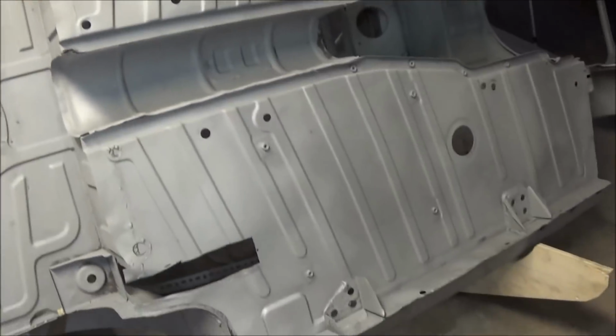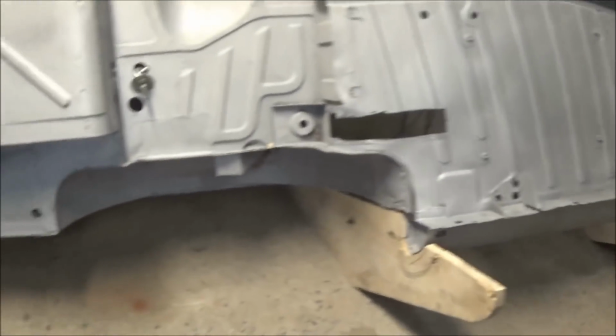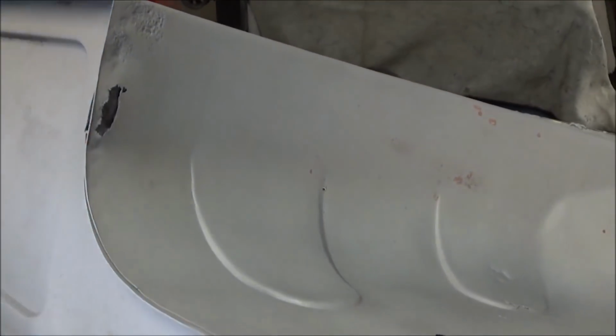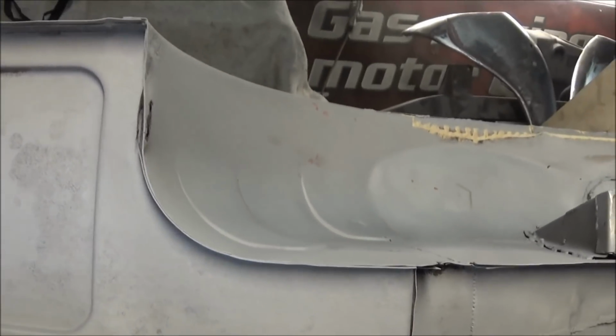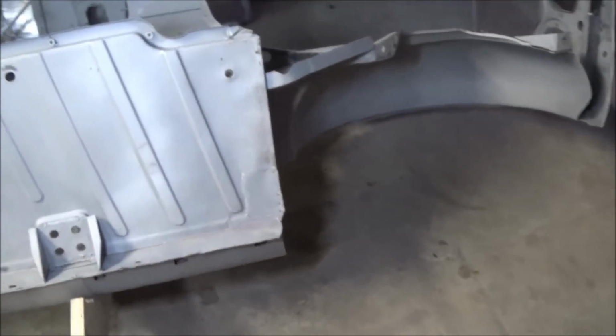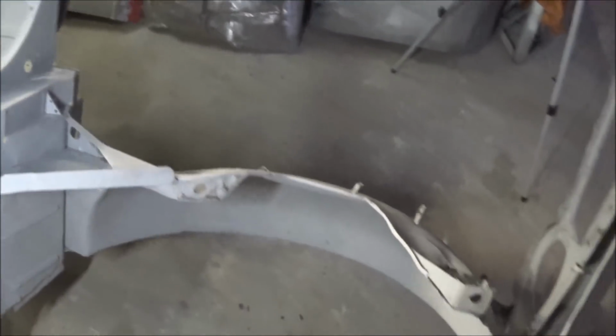Anyway, there's a shot of the bottom. The wheel wells actually looked pretty good. A little bit of rust through there. We'll have to fix that drop section. But not too bad. So, probably not going to count the holes tonight. Not a lot of holes on the bottom side, but definitely some holes on the top side. Yeah, this is looking pretty good.